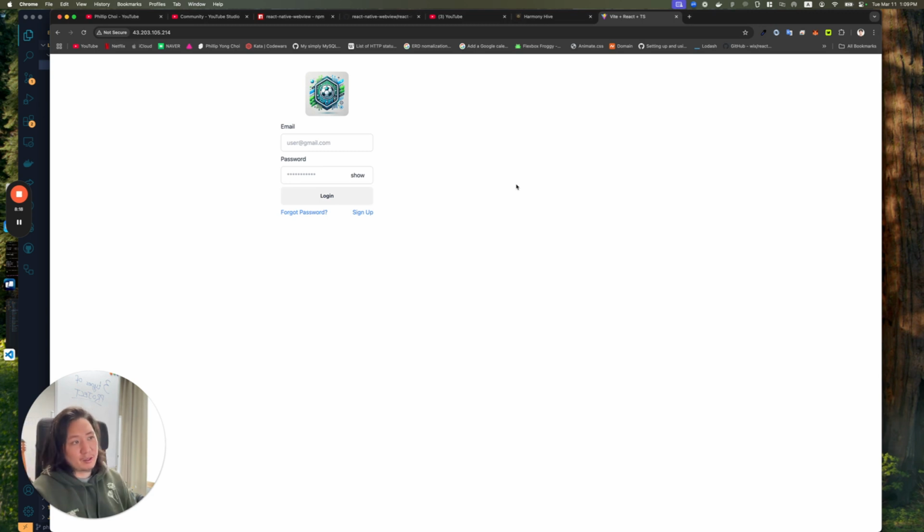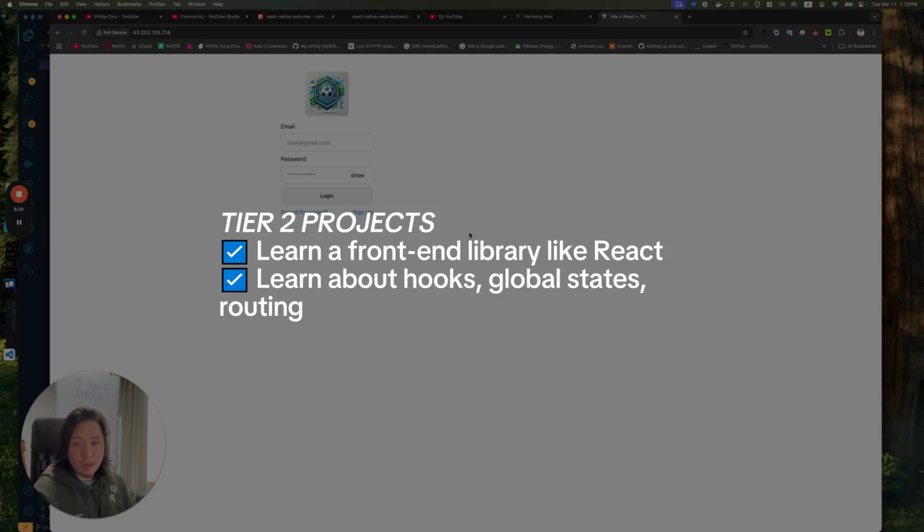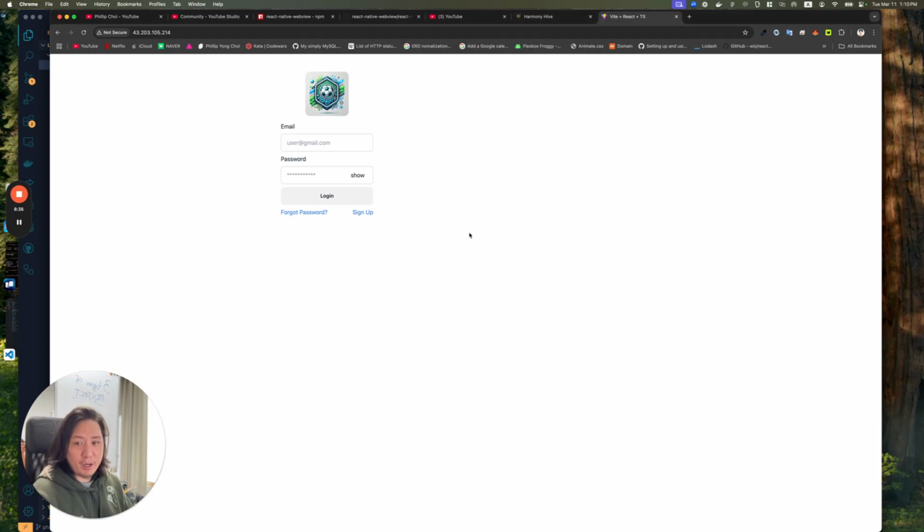Those are things that you can handle as a tier 1 developer just using HTML, JavaScript, and CSS. Tier 2 projects, you're able to display big data on the front end using React, Vue, or Svelte, etc. So you have something like the random users project, or you can try remaking tier 1 projects using libraries or frameworks. So there's plenty of things.